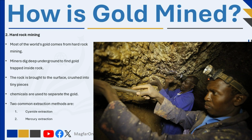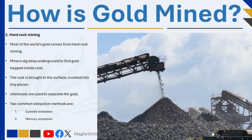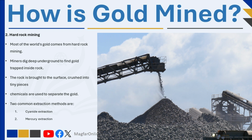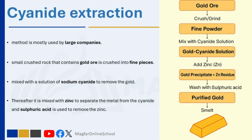Once the rock is brought up to the surface, it is crushed into tiny pieces so that the gold can be taken out. But gold doesn't just fall out on its own. Chemicals are used to help separate the gold from the crushed rock. Different techniques are used to extract the gold from the rock. The two most common methods are cyanide extraction and mercury extraction. The cyanide extraction method is mostly used by large companies.